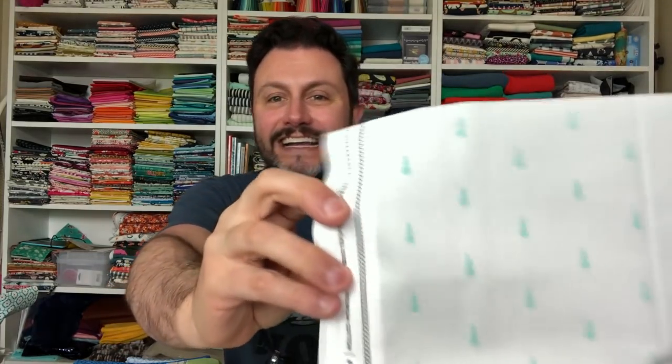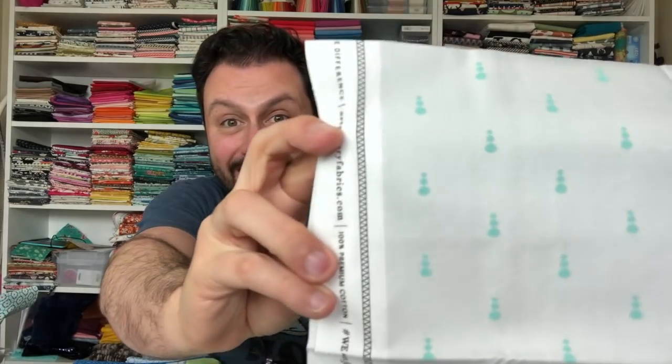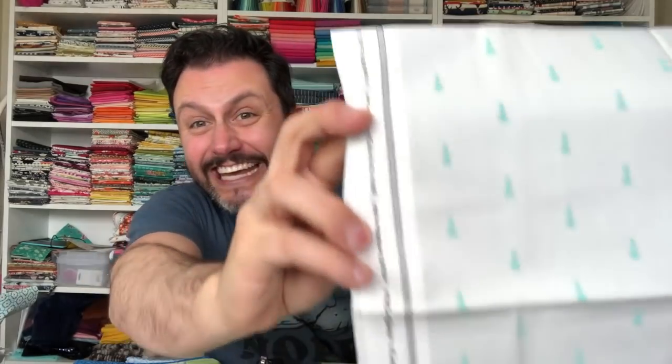This one is Topiary. I wanted like a polka dot, but not just a standard polka dot. I definitely wanted to go into that with the collection. And these are little topiary trees that I designed. Here's one colorway. And here's the other.